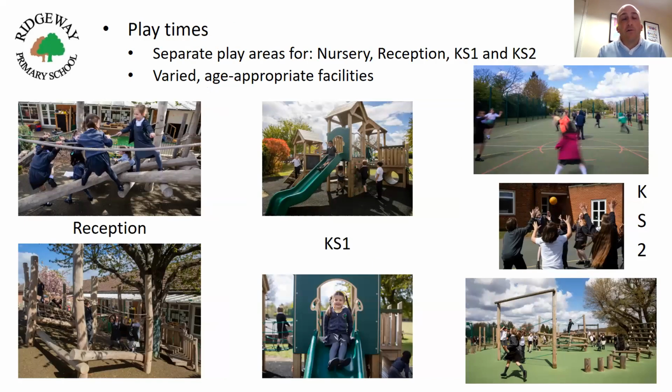Something that parents often like to wonder about is children's social time and play time that they get away from the classroom. So it's quite reassuring, often parents say, to know that there are designated spaces for children to play with their friends that are appropriate for their size and age. So we have a nursery area dedicated just for our nursery children. There's areas on the left there that are built specifically for reception children.